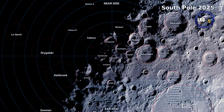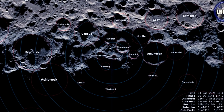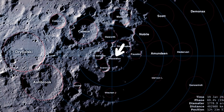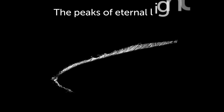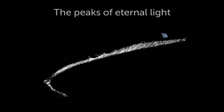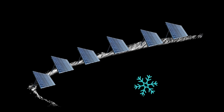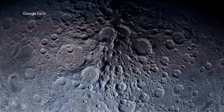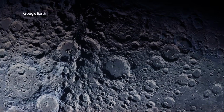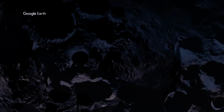Something really cool is that at the South Pole, you have parts that are stuck in the perpetual darkness, but some nearby mountain ridges get almost non-stop sunlight. Scientists call them the peaks of eternal light. They are perfect for setting up solar panels, while still being close enough to access the icy treasures hidden below. The poles of the moon are the only places in our solar system we know of where perpetual day and night exist side by side.